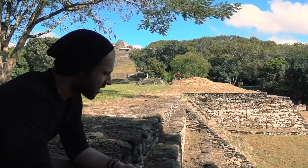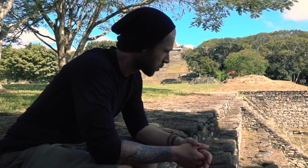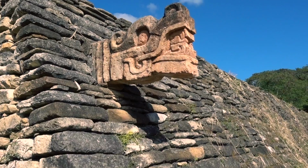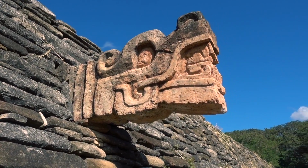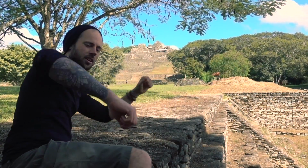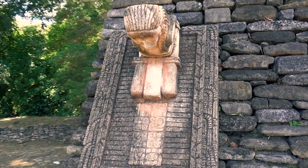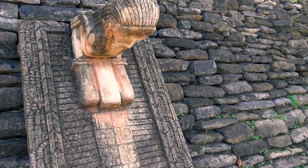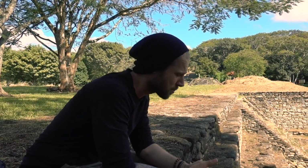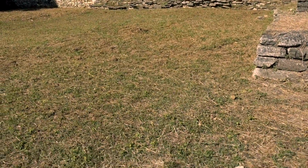Mayans played some kind of ball sport. We don't exactly know the rules, but they played in these pits, and you can see there's some kind of serpent heads on the walls. Sometimes those have holes in them. They think that they would roll the ball up and they'd hit it with their hips, like that, and the holes were the hoops or something like that. And actually it's a sport still played in Mexico in some places. But the Mayans did play sports, and this is one of the fields.